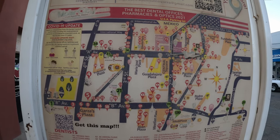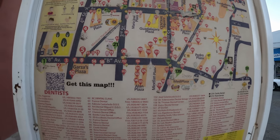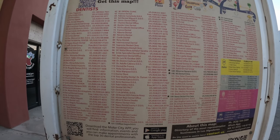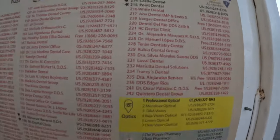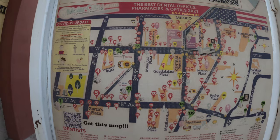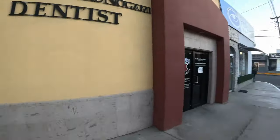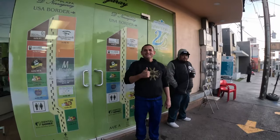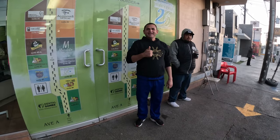Map of Algodones. All those little dots are all different dental groups. Insane. 242 just on this map alone. That's a lot of dentists in a small little town. See why it's so popular. We found the dentists here very friendly, and everybody was willing to give you a tour.